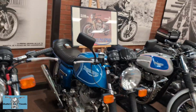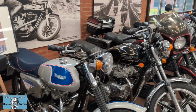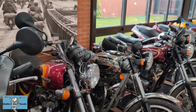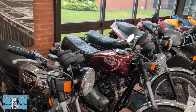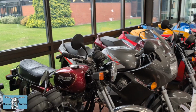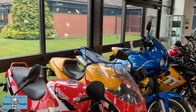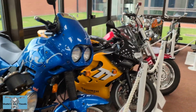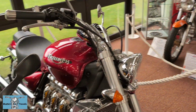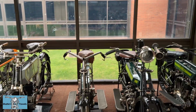Triumph Legend. I imagine this must be one of the very last to come out of Meriden. Lots of Triumphs, lots and lots of Triumphs. Lots of these I can recognise now, 1981, 1982. And now we're coming up to date. Triumph Tridents, Daytona, Speed Triple, Tiger, and the TT 600. And right on the end, we've got a Rocket 3. 2004. Even that, I didn't realise they'd been making them that long.